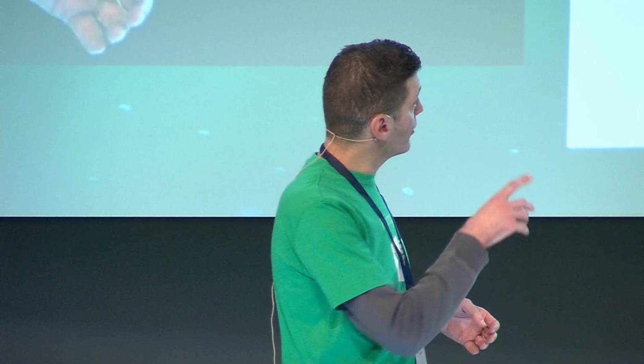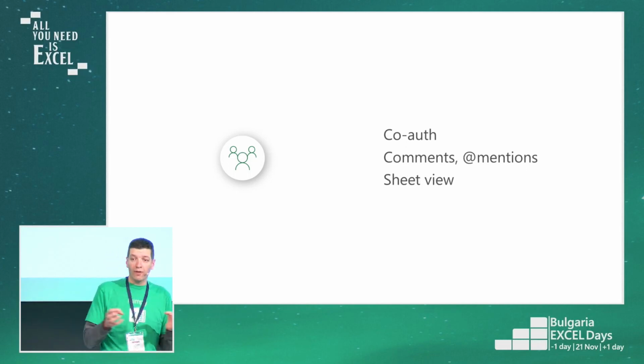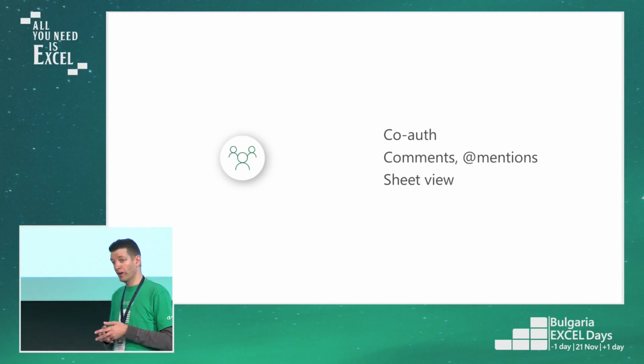So the first feature that we are going to talk about is co-authoring, comments, and mentions, and I want to ask you how many of you are working together on the same document or trying to work together on the same document. Yeah, this is great. This is amazing, actually. I like it.